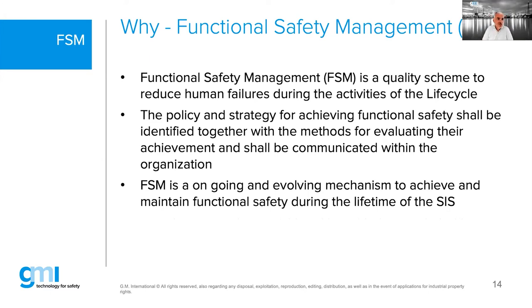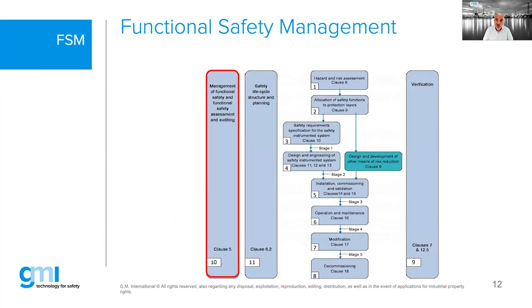Is a systematic failure addressed by FSM? Well, it is indirectly addressed by a functional safety assessment. The functional safety assessment stages 1, 2, 3, 4, and 5. Let me just go back here. So you have stage 1 in between 3 and 4. You have stage 2 in between 4 and 5. You have stage 3 in between 5 and 6.